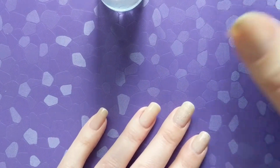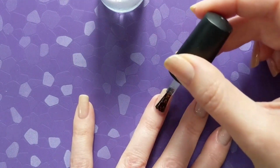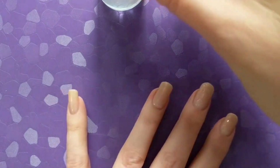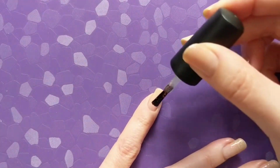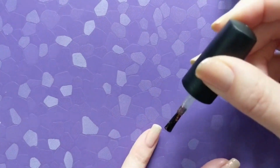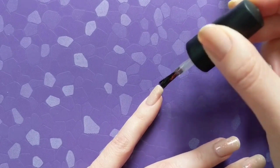Question number 4 is, when's the last time that you destashed? And I'm working on that right now, actually. And the last time, though, that I did a destash was probably prior to us moving into this house. Before we moved, I made a point of going through all of my polishes and getting rid of ones that I felt were dupes or ones that I didn't really like anymore, and tried to narrow down my collection. And that's been about 2.5 years. So it's definitely time for another destash.